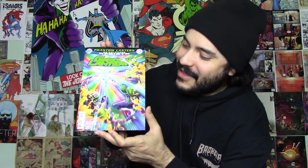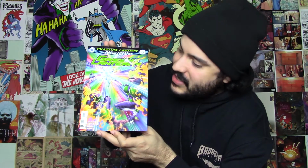variant cover or the regular cover, but in this case I actually prefer the regular cover. I'm a big sucker when it comes to colors. I really am. You give me a good, nice color scheme for any kind of Green Lantern book and you've got me sold. Kind of like when the Green Lantern issues of this series started, you got the red lanterns on the cover.